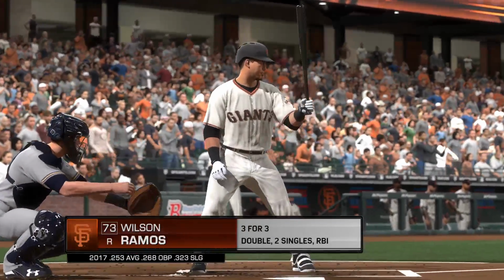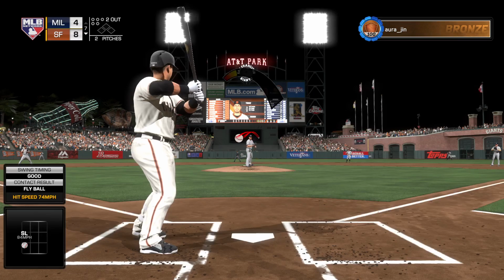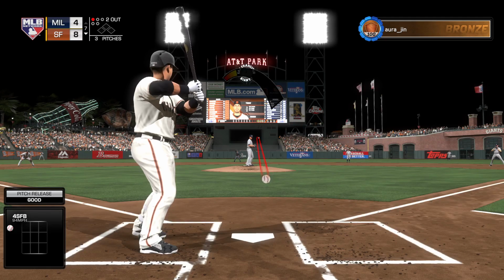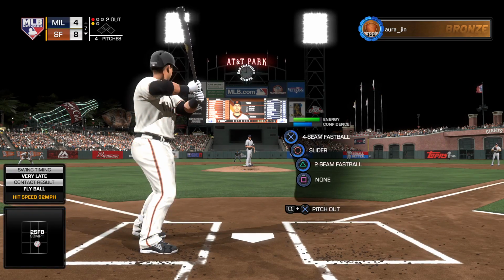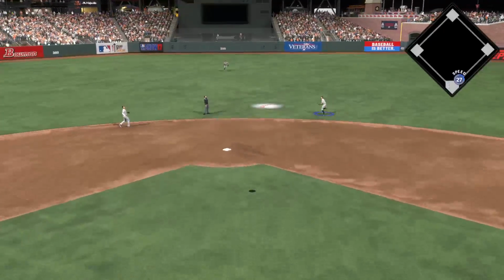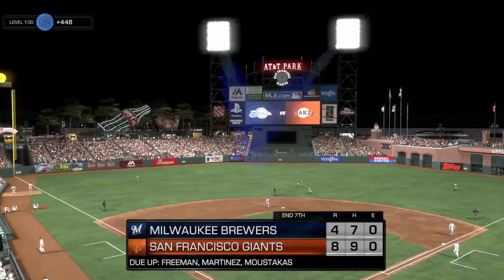Here's the catcher, Wilson Ramos. He's got 3 hits, including a double to this point. Ramos. And he'll try to crowd him there to start the at-bat. It's 1-0. Squared that one up just a little late. And here's a ball hit in the air. Odor into shallow center. He gets there to make the catch, and that ends the inning.